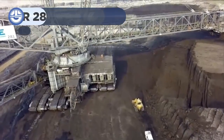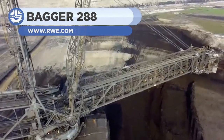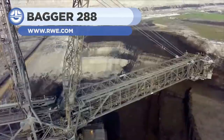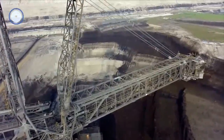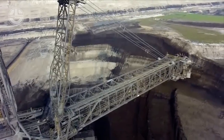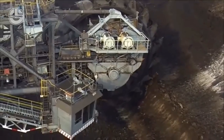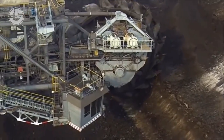The Bagger 288 is a versatile excavator that digs tons of mines in no time at all. A German company, Krupp, built this beast. They designed it for the energy and mining firm Rheinbronn. When its construction was completed in 1978, the Bagger 288 set a new world record, the world's heaviest land vehicle.